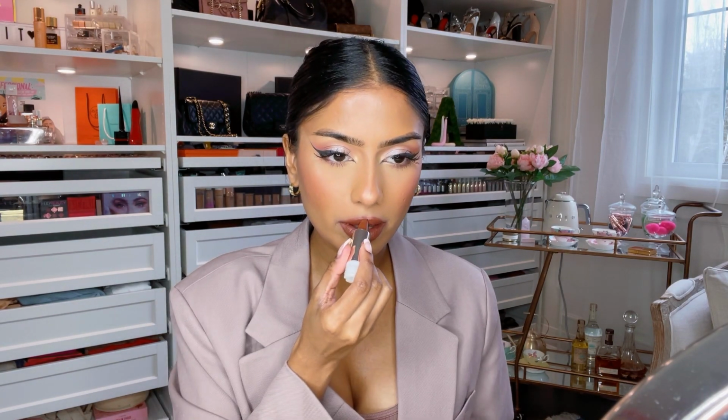Another manifestation shade. She a CEO is what this one is called. I could tell this one is going to be money. Okay. Bruh, these shades are just stunning. I love them. This shade on me is giving a vibe of like, don't mess around with me. Take me seriously because I am a baddie and I'm a force to be reckoned with.